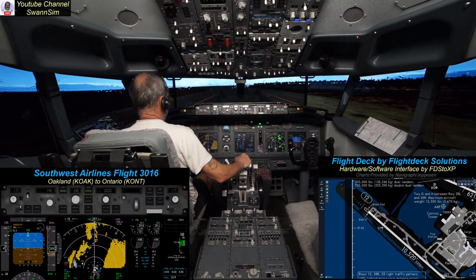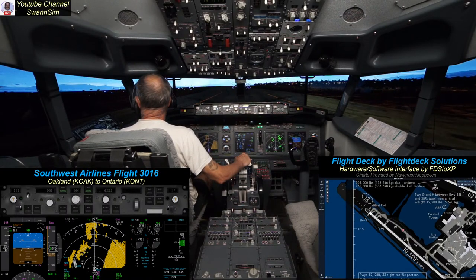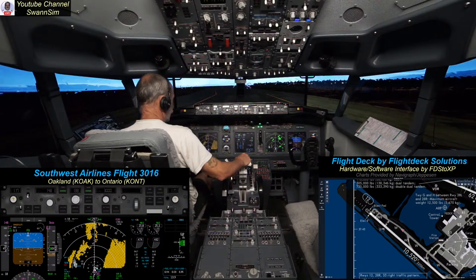Center, King Air 765 Whiskey Alpha, Windy 2 Duo. King Air 765 Whiskey Alpha, Center Roger.